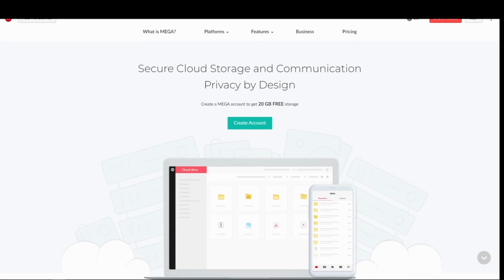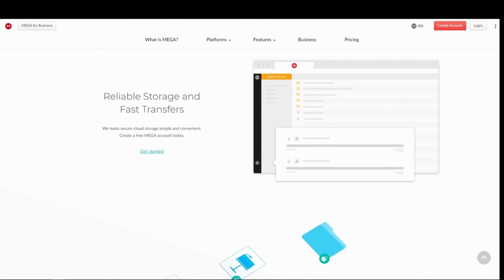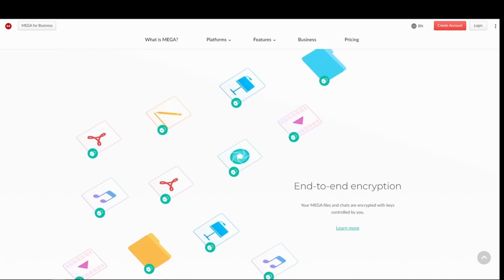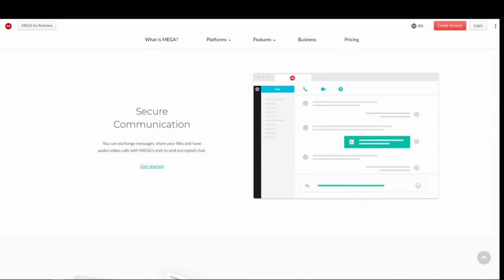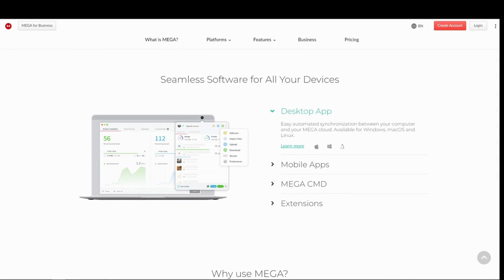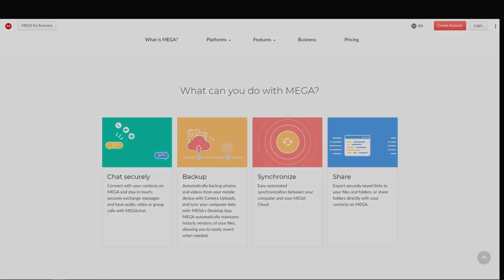They were founded in 2013 in New Zealand. They are lauded for their attention to detail with privacy and security. Mega uses end-to-end encryption, meaning that there's no way for Mega themselves to ever see the contents of your files, only you and whoever you choose to share your files with. They offer the usual desktop, mobile, and web apps, and even offer browser extensions, which improves the overall experience for web use. Although Mega offers a generous 20 gigabytes, they too offer incentives to get more free storage.